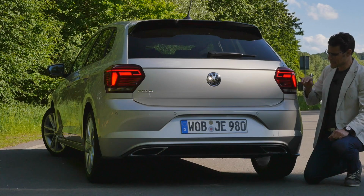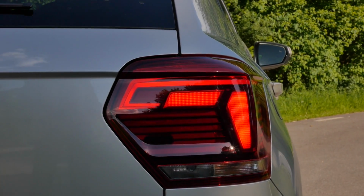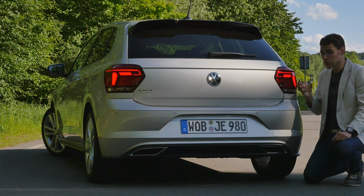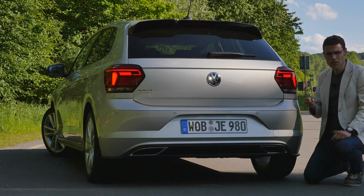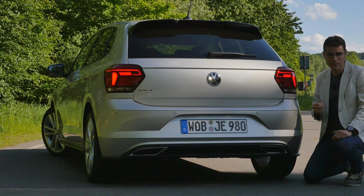In the rear we can again see a nice lighting signature. It looks a little bit more modern than in the previous generation. This new platform, by the way, the MQB A0 platform, gives more stiffness to the chassis that should play out well for the driving part.